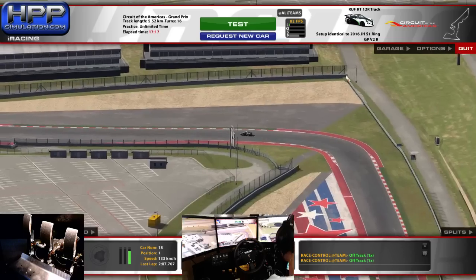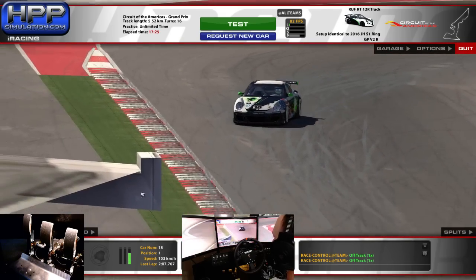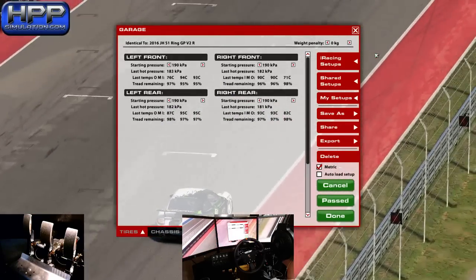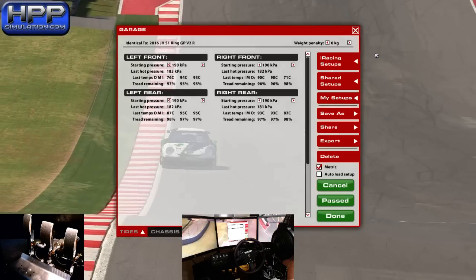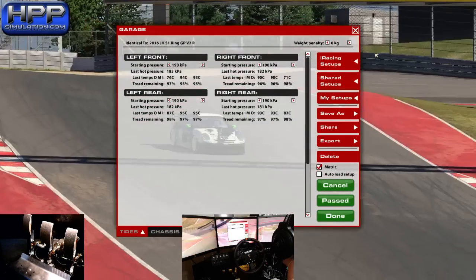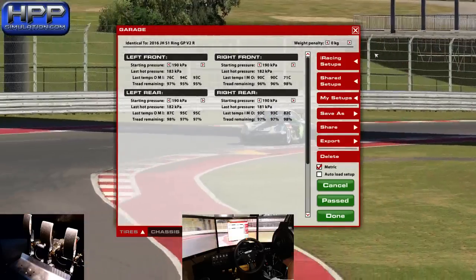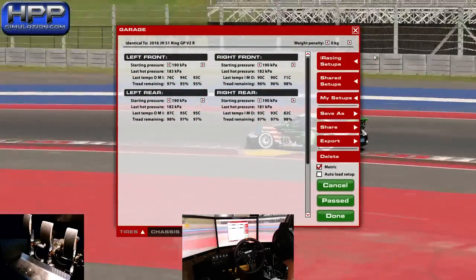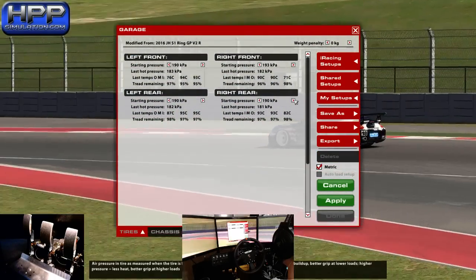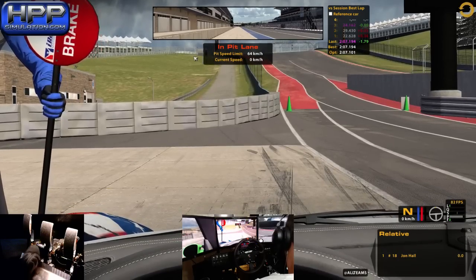Okay. Now, let's see what our tires are like. Ooh. Pretty low. Doesn't feel bad though. They're all pretty even. I don't know, let's just go up. 3, 3, 3. I'm gonna go up one click all around, see how it feels, because that's a pretty big drop off.